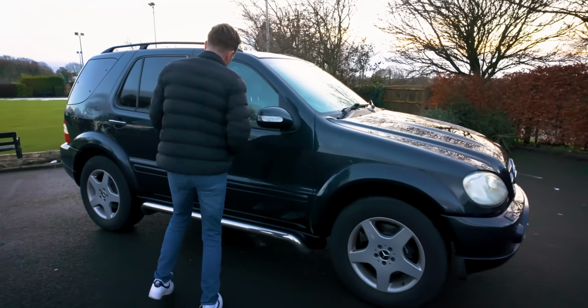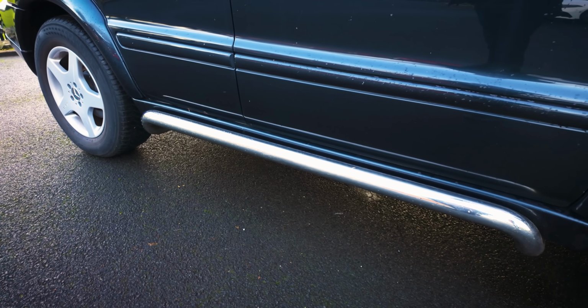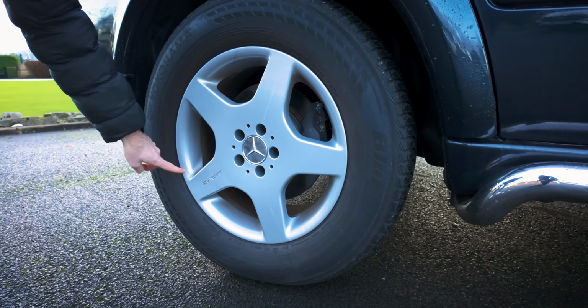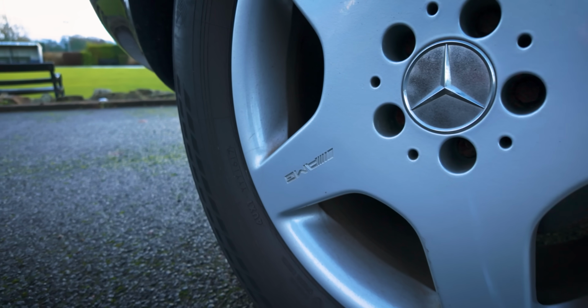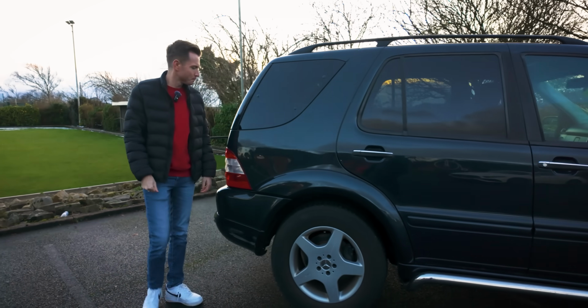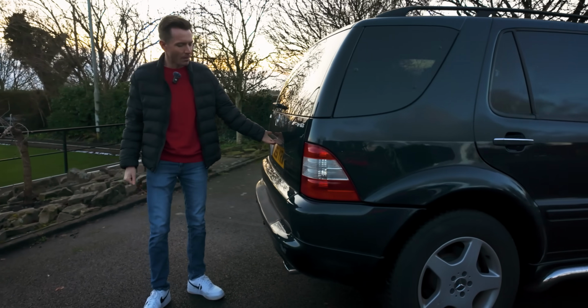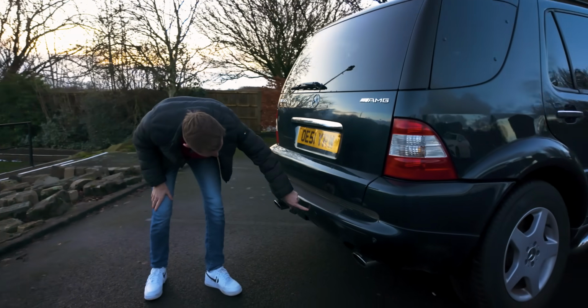So around the side, it's got these chrome sidebars, which I'm not a big fan of. I might remove those. I also like these big AMG wheels. And they've been fitted with winter tyres, so this might go on a little, I don't know, little expedition. Watch this space.